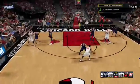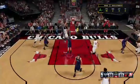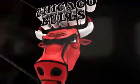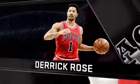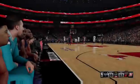Butler with the ball, and it's Lynn picking him up. Butler kicks to Rose. And the officials whistle a foul on the shot. The bucket's good. He'll go to the line. That's his first personal foul. Portis, he's checked in for McDermott.